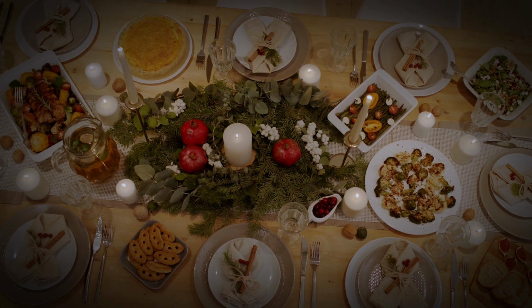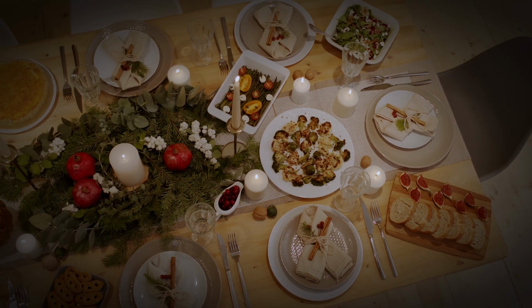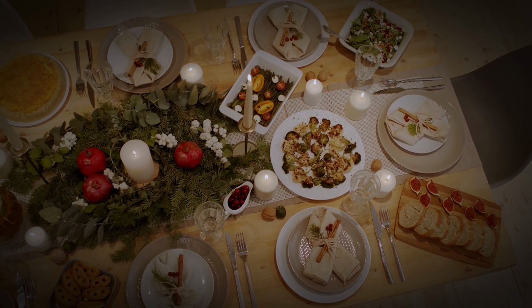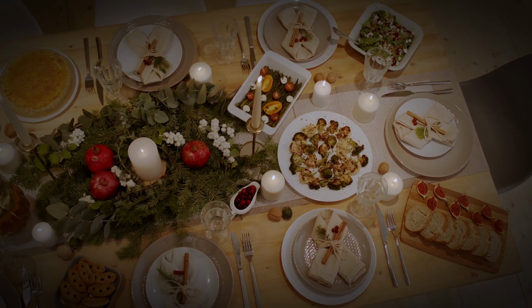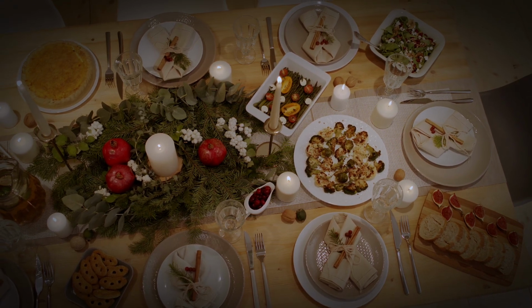Add a 14-ounce can of crushed tomatoes, a 14-ounce can of diced tomatoes, and half a teaspoon of dried oregano to the pan. Stir well to combine all the ingredients.